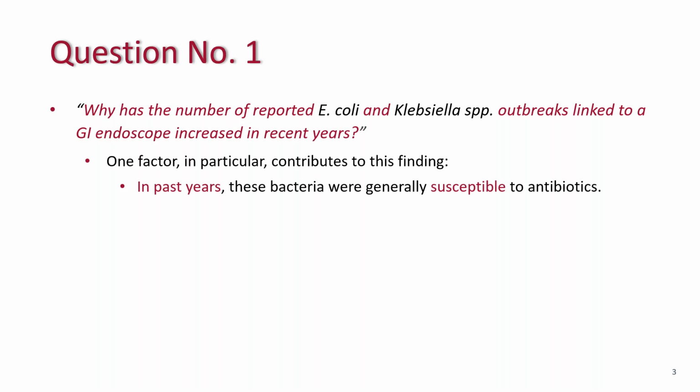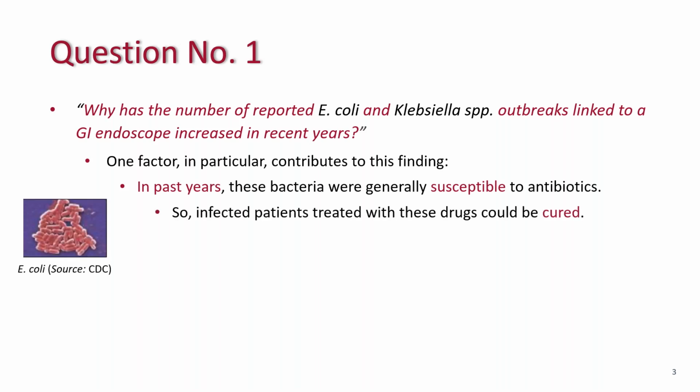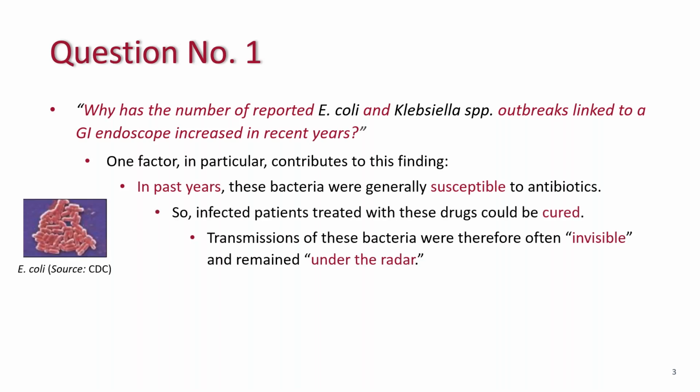One factor in particular that contributes to this finding is that in past years, these bacteria were generally susceptible to antibiotics. You might say they were able to stay under the radar. So infected patients treated with these drugs could be cured. We didn't have significant morbidity and mortality. Transmissions of these bacteria, therefore, as I said, remained under the radar. They were, in effect, invisible.